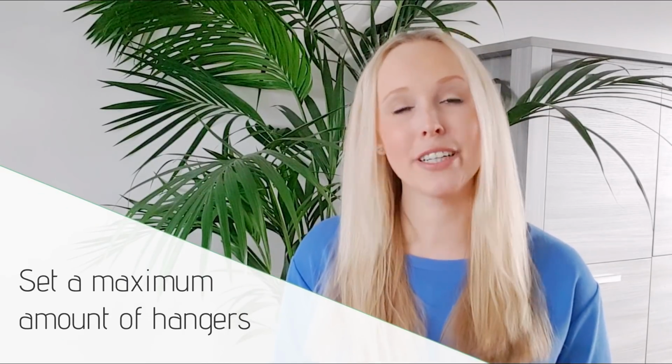A few things that I do. I only have about 30 hangers in my closet, and when they are full, that means that I have to get rid of something first if I want to buy something new, and this really helps me to think before buying something. Another thing that I do is I go out for specific items, so I'm not randomly going out shopping for clothes anymore, which I used to do a lot.